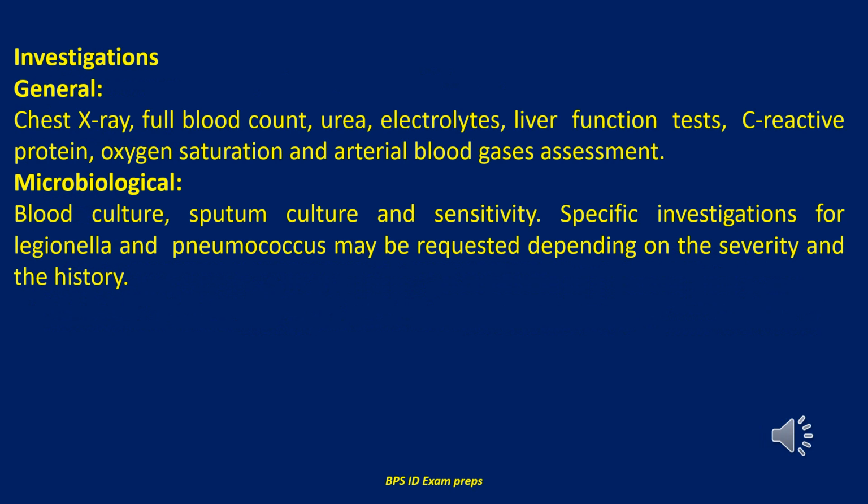Next we will discuss the investigations. General investigations include chest X-ray, full blood count, urea, electrolytes, liver function tests, C-reactive protein, oxygen saturation and arterial blood gases assessment. Microbiological investigations include blood culture, sputum culture and sensitivity. Specific investigations for Legionella and pneumococcus may be requested depending on the severity and the history.